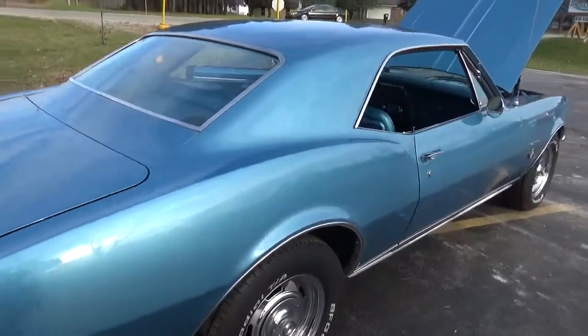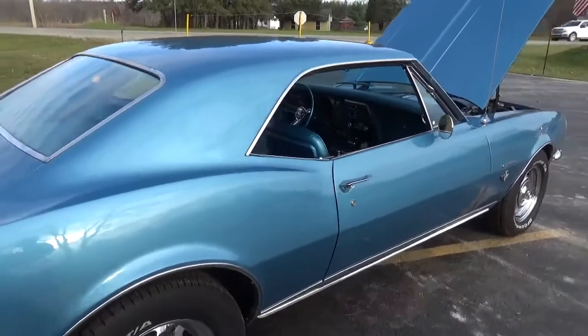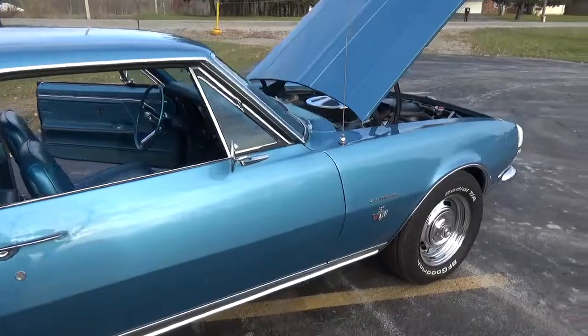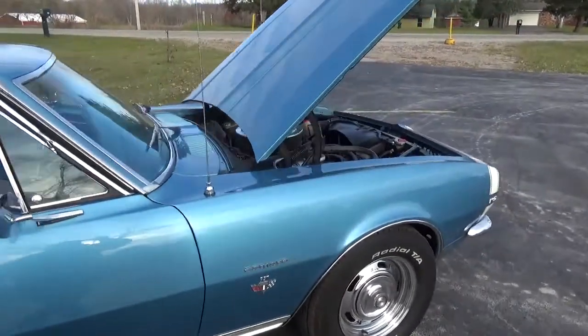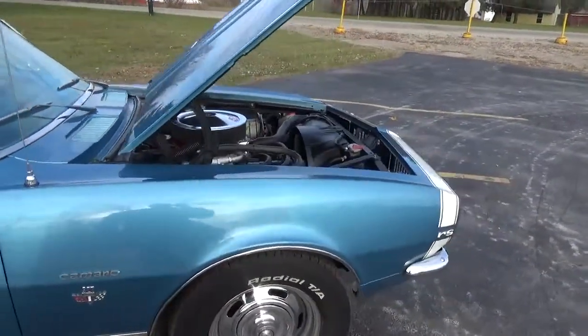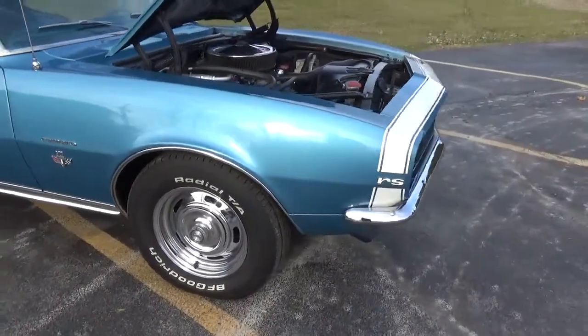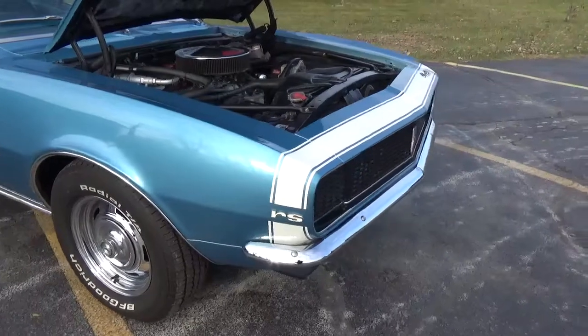Now this car was repainted about six or seven years ago. The paint still looks really good on the car. I've had the opportunity to drive it. It drives real nice. Super nice car, guys.